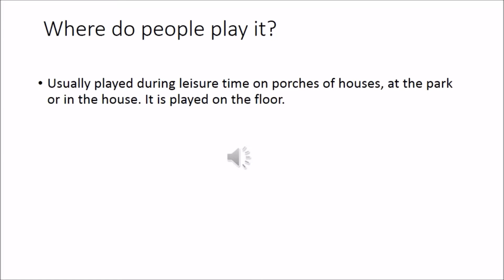So where do people play this game usually? It's usually played during leisure time, in front of porches of houses, at the park, or in the house. And the only place to play this game properly is on the floor.